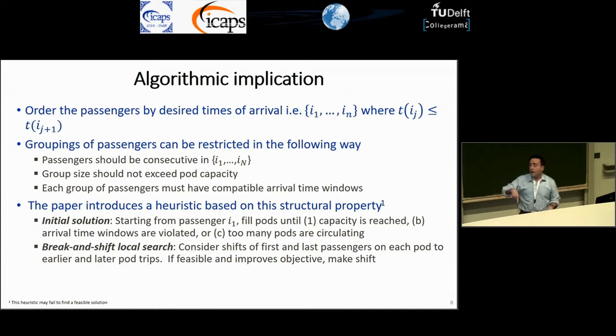In the paper that we have at ICAPS, we introduced a heuristic based on this. It's a very simple greedy construction heuristic. You start with the first passenger, and you fill up a pod until either the capacity is reached, the arrival time windows are violated, or too many pods are circulating, so you don't have enough to take the passengers. You can then define a local search operation, which is a break-in shift. You take the first or the last passengers on any one of the trips, you try to move them to another pod trip and see if that improves your solution.